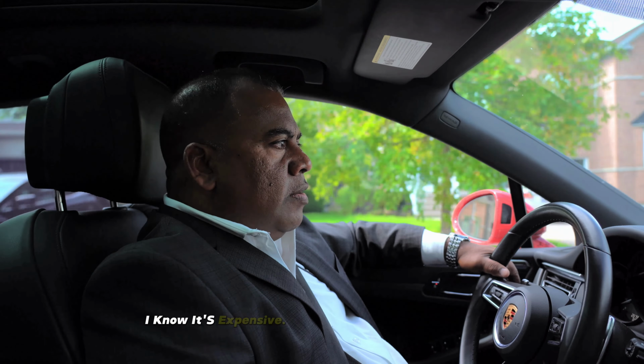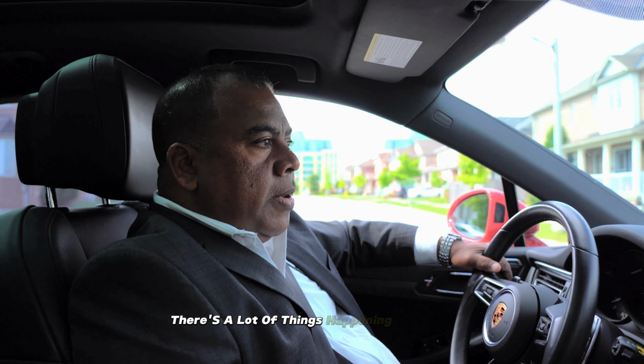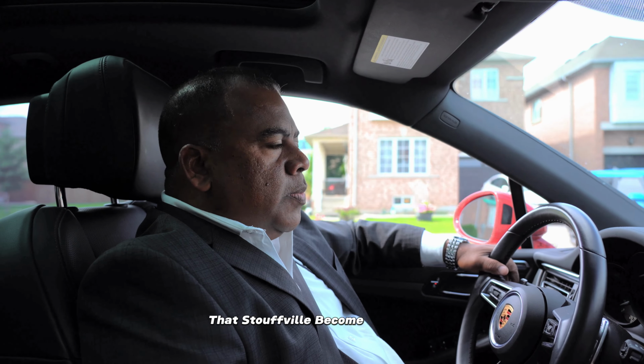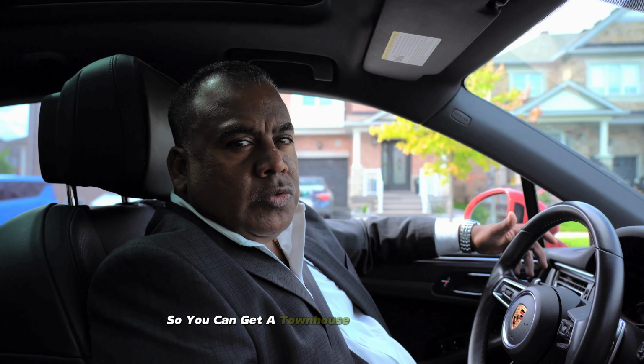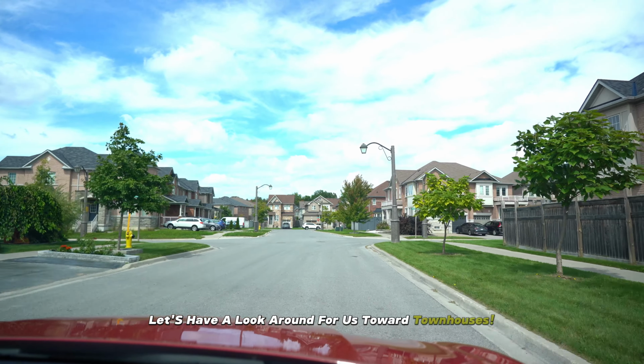I know it's expensive. Stouffville used to be so cheap. Now, like I said, there's a lot happening in Stouffville. Prices have become expensive, so you can get a townhouse for close to $1 million. Let's have a look around at townhouses. These are samples of townhouses.